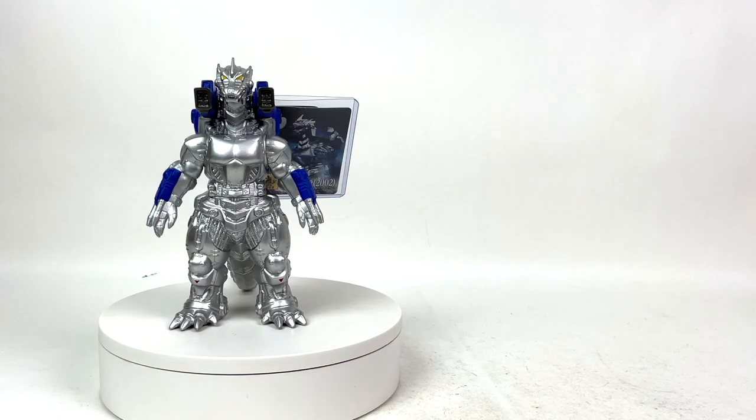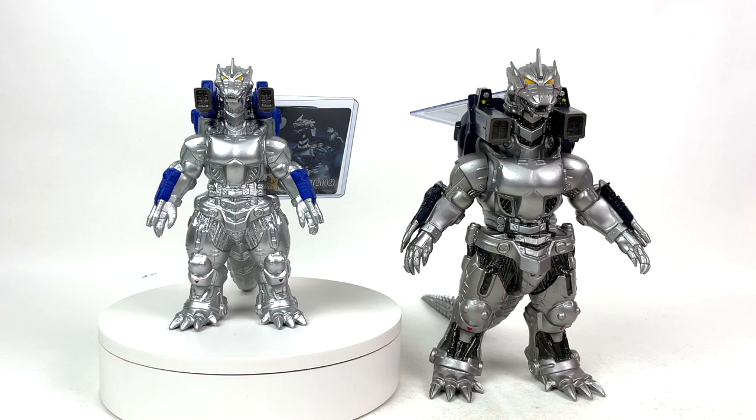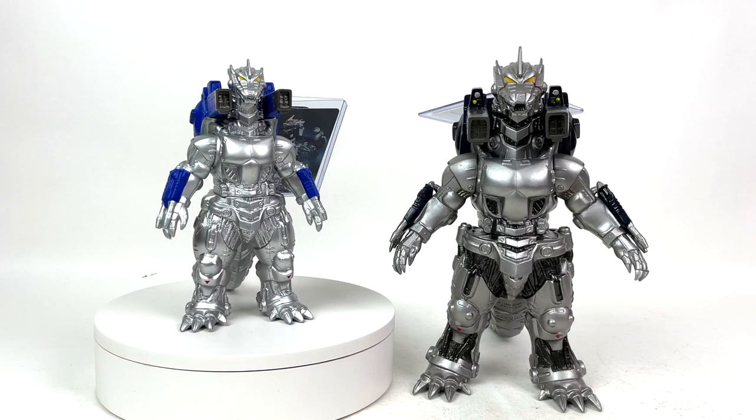Now if you see anybody complaining about this figure, calling it soulless, my ass included, let me show you the reason why we are saying that. 8-inch movie monster series Kiryu from 2002. Honestly, it's such a stark contrast I can almost get whiplash just from looking at this thing. It's upsetting. I'll be the first to say that.